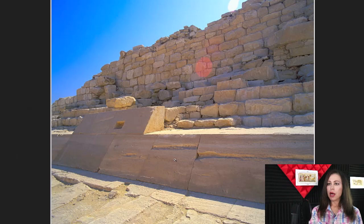So this photograph is saying to me that whoever built these stone blocks, starting from the bottom base of the pyramid and working its way up to the apex, did a very professional job. This is a very professional job to a very high degree. But I'll tell you that in a minute.